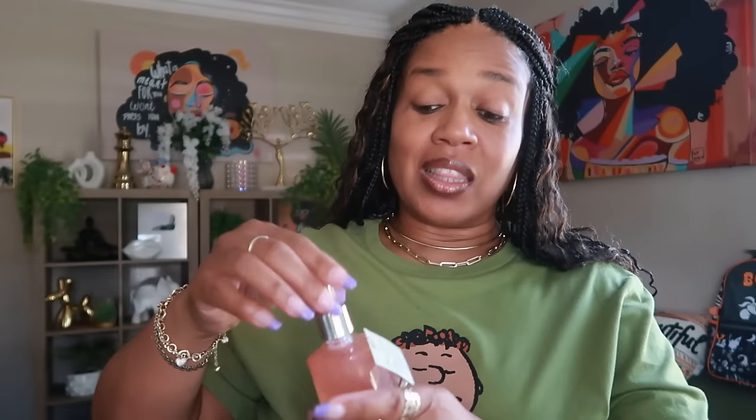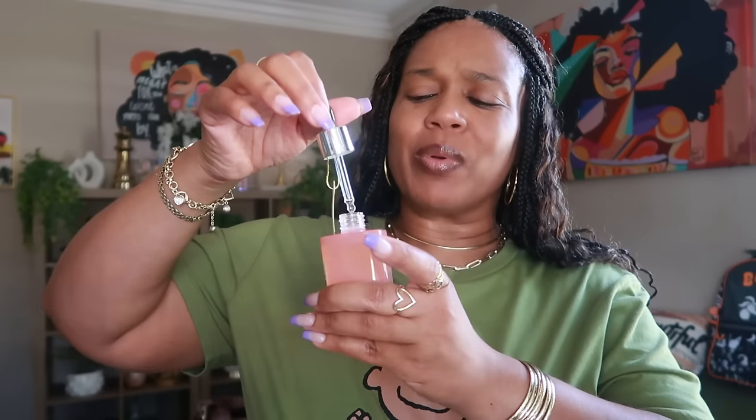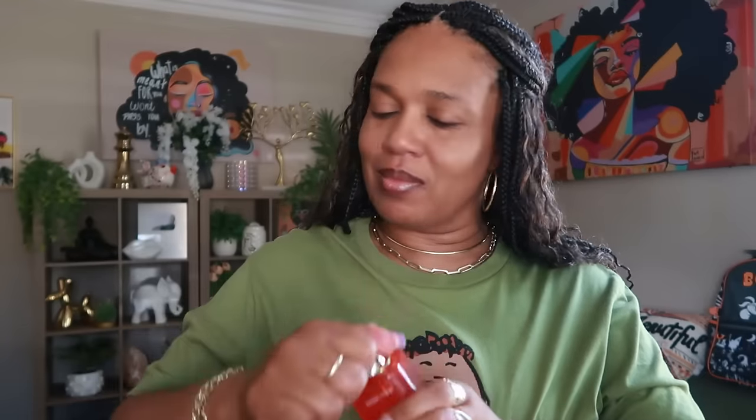So the Lychee Dream has those notes, and the Sweet Apple has red apple, black currant, pink grapefruit, and again with the lychee in this. You guys, they smell so good. I don't even know out of these two which one I like the best. Oh, so you have the little dropper. You know what this smells like? Oh, it smells like pink lemonade with a little bit of sugar. It just smells good, and it's long lasting too. I'm sorry if I'm ranting and raving about these, but I love them. That's all I can say.